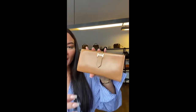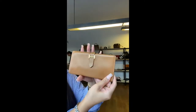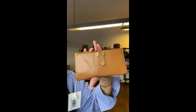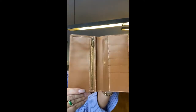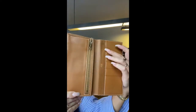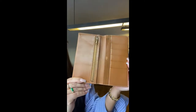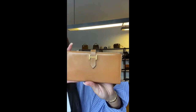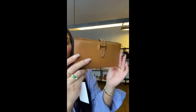So Shahina, I'm going to recap the wallets for you. The icon is up again if you want to see more details and images. Condition 7 out of 10 for a gold on gold Hermes Bearn wallet. A few hairline scratches, but honestly, condition 7 out of 10. I'll show you the inside as well. You've got a zipper compartment, a tiny bit of color transfer, but nothing too major. Really good condition. There you go, Shahina. You can just click on that icon if you want to see more. I hope that recaps it for you well.